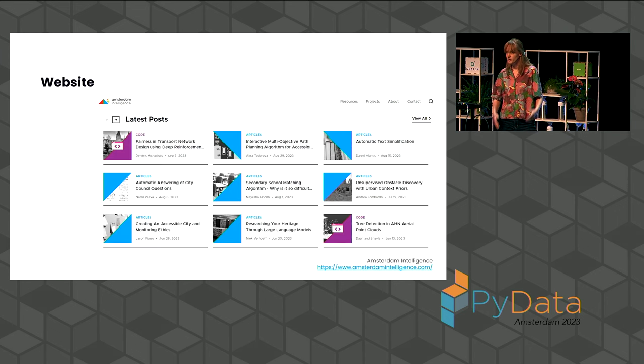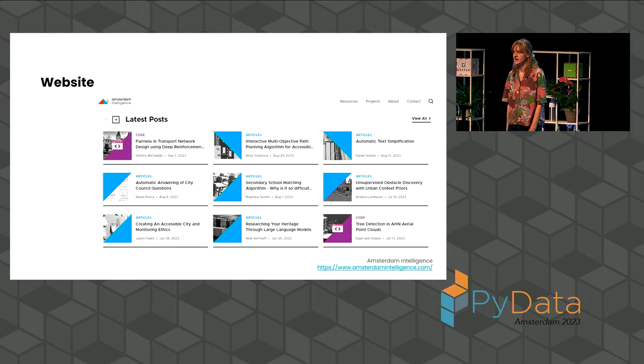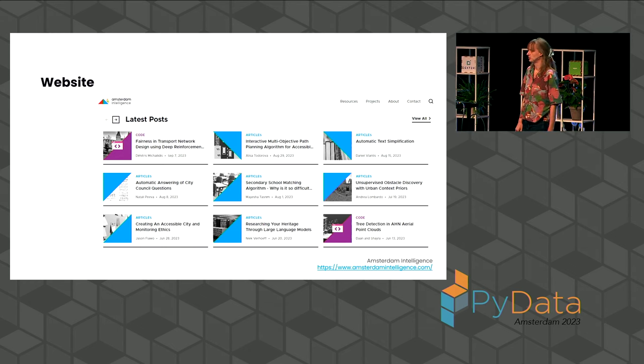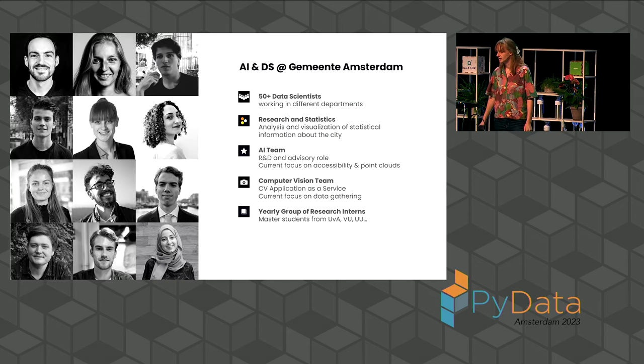We share more of our work and our methods also on our website. It's called Amsterdam Intelligence. You can find it on amsterdamintelligence.com. And we have some nice blog posts on methods, but also links to our data. Also with a lot of other partners in the city and also other people at the municipality who work with data, which is actually maybe more than you expect.